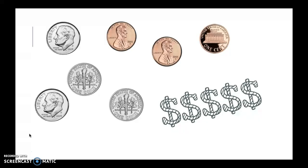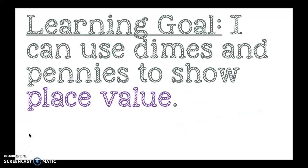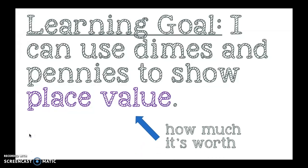Well, this money's going to come in handy today because our learning goal says, I can use dimes and pennies to show place value. Now, we've been working with place value a lot, but I don't know that I've actually said those two words to you. Can you go ahead and say place value? Good job. All right, place value means how much something's worth. We've been talking about place value when a digit is worth a 10 or when it's worth a 1. We're going to do that same thing today. We're talking about tens and ones, but instead of tens and ones, we're going to use dimes and pennies.